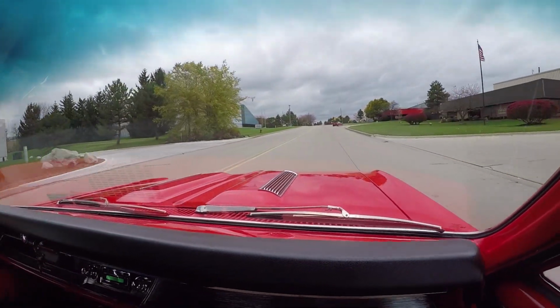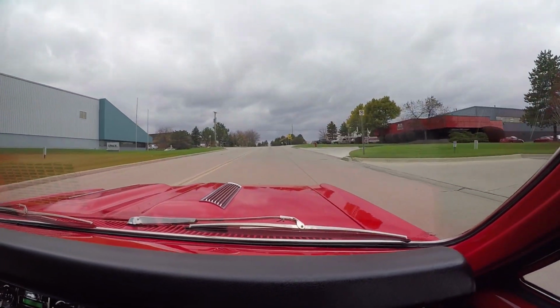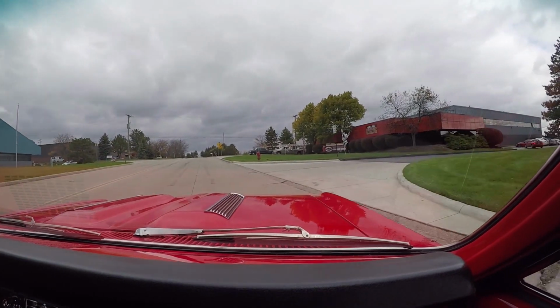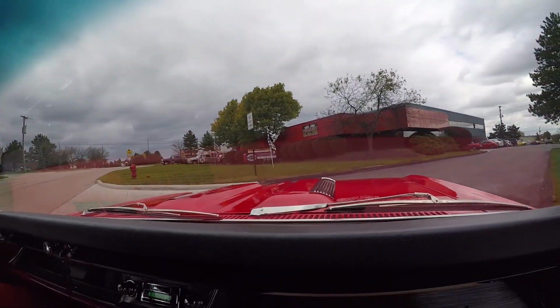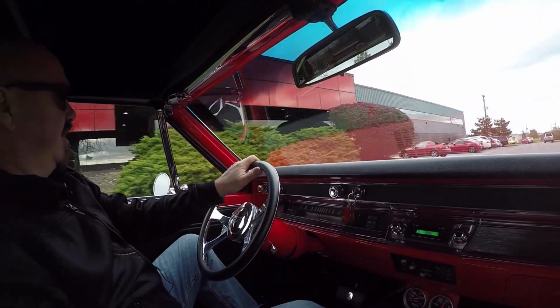Now here's our shop. We're gonna do something now that you don't see the other guys doing. We're gonna put this car up on the lift so you can check out the underside. Then we're gonna pop the hood and see what's going on with that power plant under the hood.